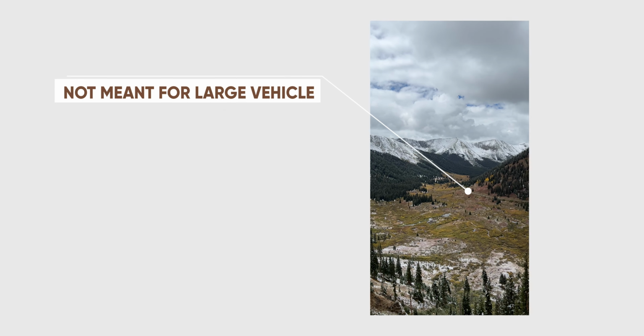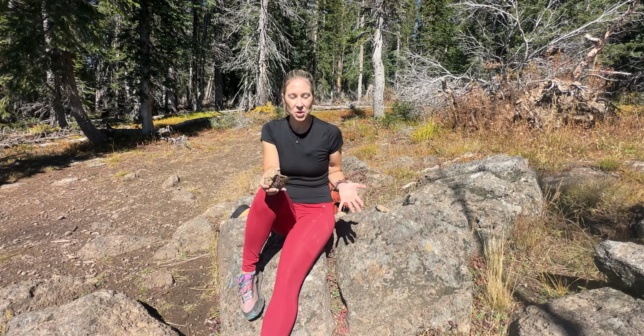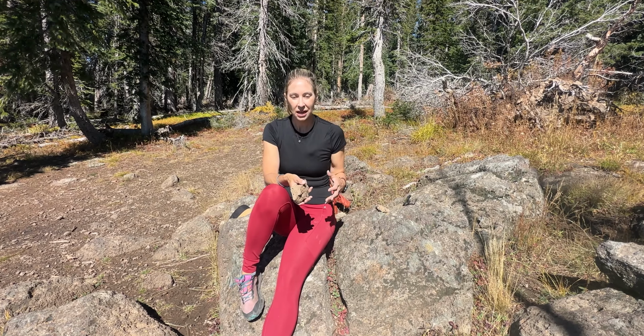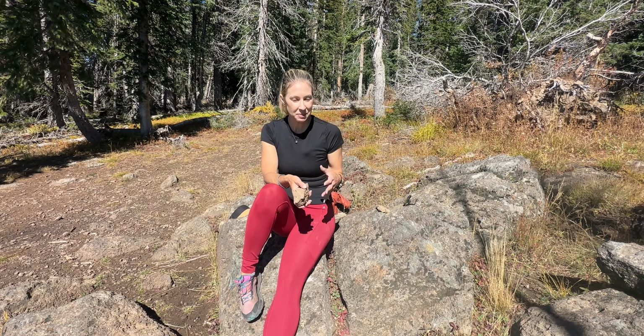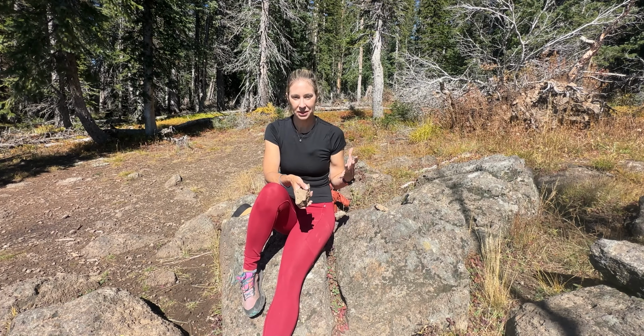narrow and it is not meant for large vehicles, but if you've got a small car or an SUV, not towing a trailer, definitely recommend checking out that drive up Independence Pass, stopping at the top, getting a view of all the mountains, and if you're so inclined, continuing on to Twin Lakes, maybe having lunch there, and then heading back to Denver or continuing on your adventures in Colorado.